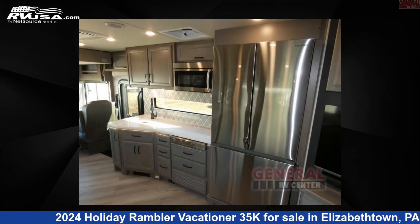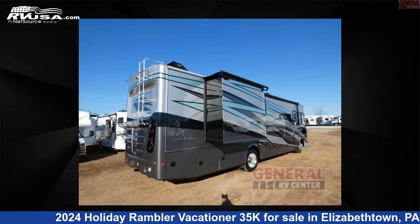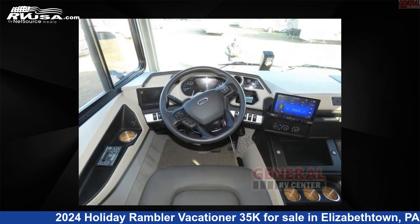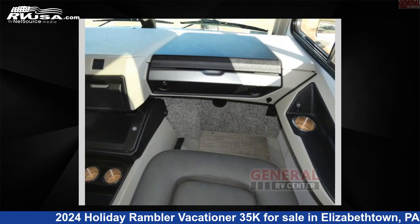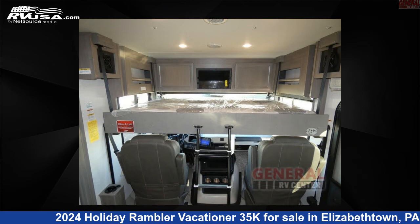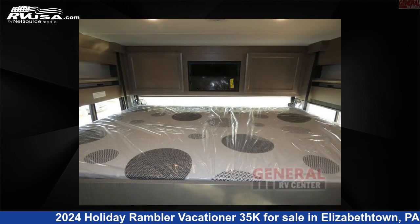This new Holiday Rambler is 36 feet 0 inches in length and features sleeps 5, Slideout, and 100 gal fresh water capacity. The floor plan layout of this Class A features bath and a half, outdoor entertainment, rear bath. This 2024 Holiday Rambler Vacationer 35K is built on a Ford F-53 chassis.